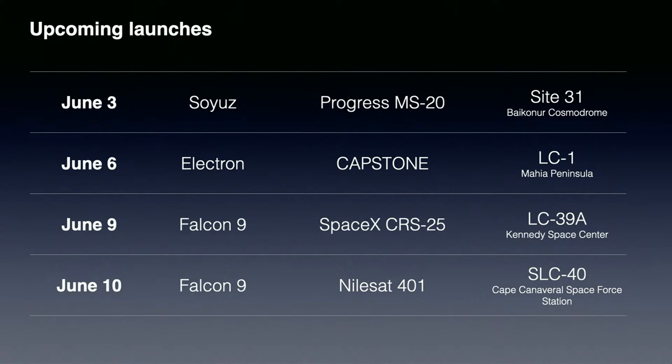That will be followed by the launch no earlier than Sunday, June 6th, of a Rocket Lab Electron vehicle. This small satellite launch vehicle will take off from Rocket Lab's privately owned spaceport in New Zealand. It'll be carrying a small NASA payload called Capstone.